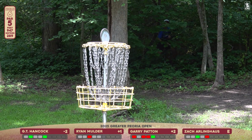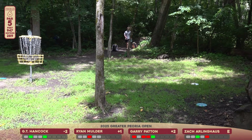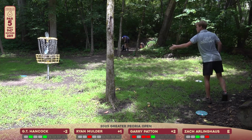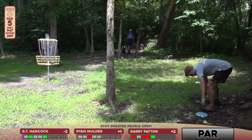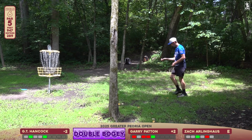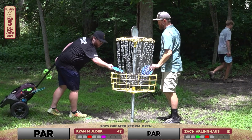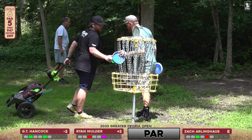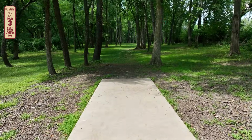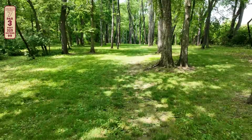Anytime you can see the basket, you just feel like you have to make it because it's so hard to get to the basket on some of these holes. Par save for Zach there. Ryan taps in for double bogey, unfortunately. Just too many throws from not on the fairway. And a couple par tap-ins for Garry and GT as that leads us over to hole 7 and our second par 3. This one a little shorter, 325, but it's pretty tricky.